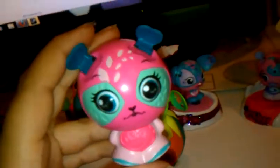Hold on, guys. Okay. My McDonald's Zoobles. I didn't go to McDonald's. My cousin gave this to me. She was 5. Her name is Liliana, but she didn't like it. I don't know why. It's so cute, and she didn't like it. I named her Pinky because I don't know her name. Or it could be Sky because she's blue. I'm going to name her Sassy. Sassy!